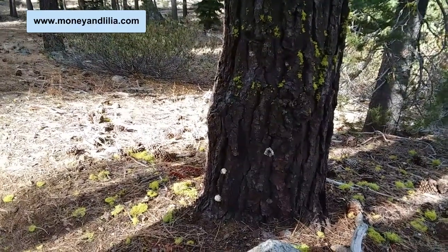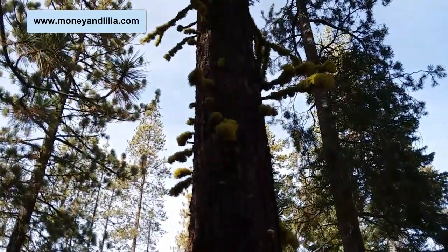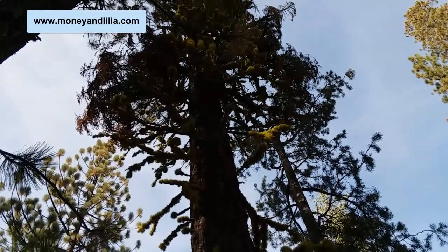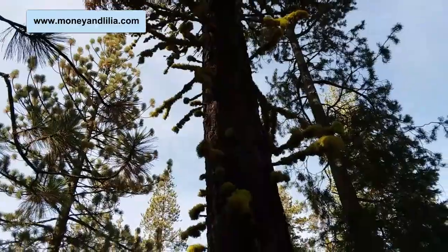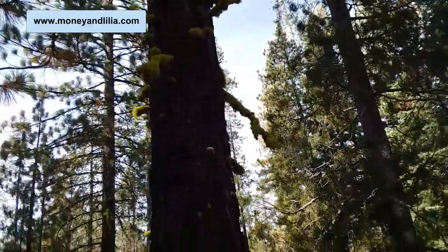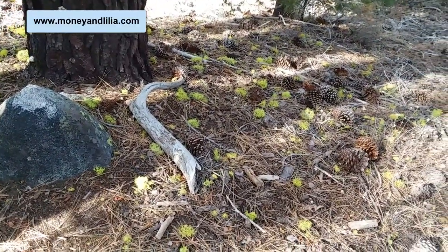There's teeny tiny mushrooms growing out of this tree. And look at these interesting branches. I hope you guys can see that these branches are all covered with lichen, bright green. There's a lot of lichen on the ground.